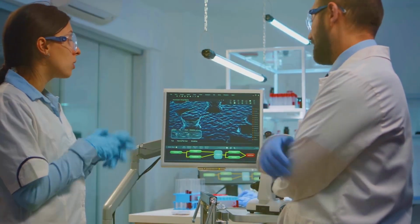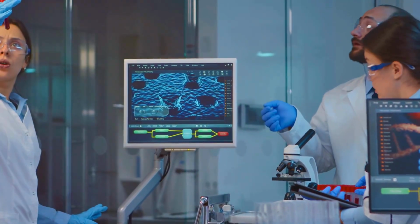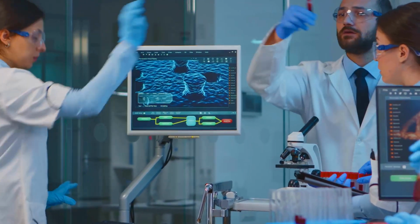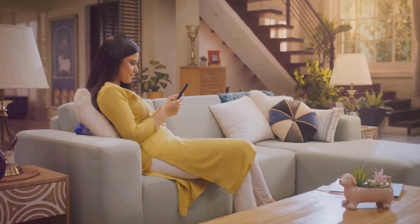The pandemic has accelerated the adoption of telemedicine, healthcare technology, and personalized medicine. Dr. Reddy's Laboratories, a pioneer in the Indian pharmaceutical industry, could be a great pick in this sector.